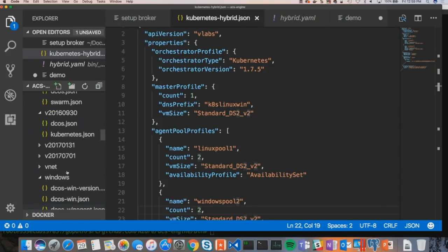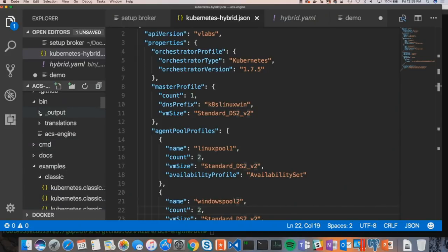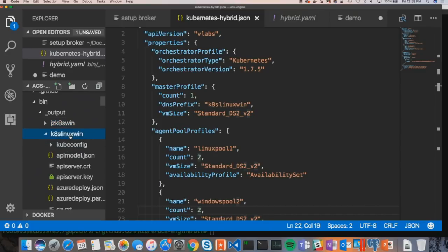Okay, I'll refresh that. Where are we at now? Okay. All right, so what did I call it? Linux Win this time, okay?